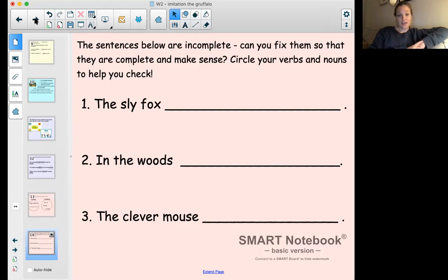Number 2, in the woods. In the woods. What's happening? You get to come up with your own. And number 3, the clever mouse. The clever mouse. What did the clever mouse do? Where was the clever mouse going? Why were they doing it? Your job is to finish the sentence, and remember, verbs, adjectives, add more detail. Tell me where it's happening. Tell me why it's happening.